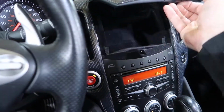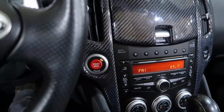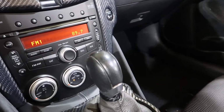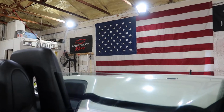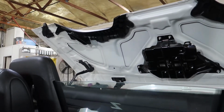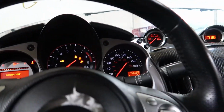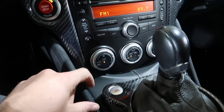Has no navigation. That's a little cubby. Somebody put this stick-on carbon fiber on here. See all around here. Alright, now let's show you the top works. Let's see here. Put my foot on the brake. Voila! We have a roof up. Heater controls work. All that.